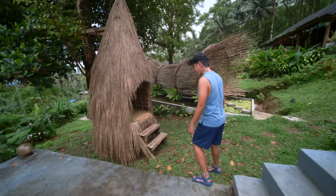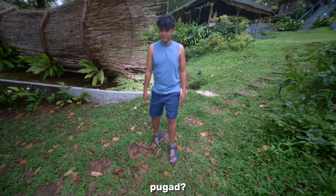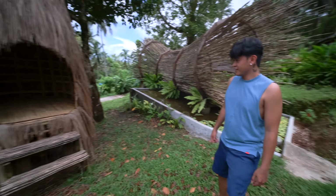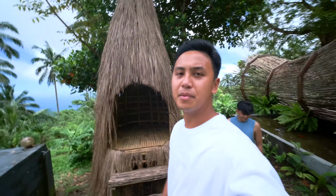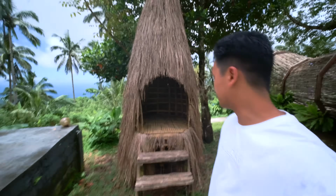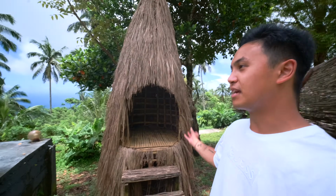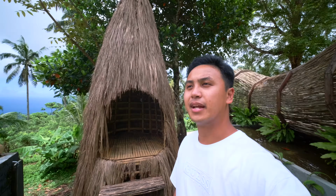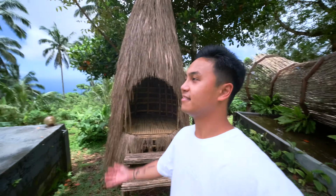This here is our pugad. What's that? Pugad. It's like another nest. It's also called nest. It's inspired by our ancient ancestors and what they may have used to live in. A lot of people take photos here too. Like I said, almost every little spot here in Bintana Sa Paraiso, Binunsaran, you can take photos. It's pretty much like a photo opportunity.